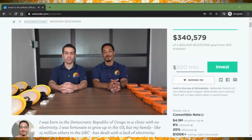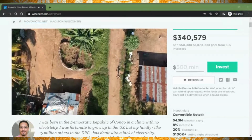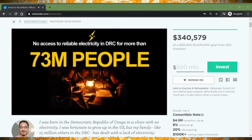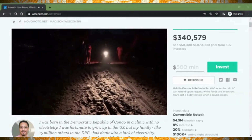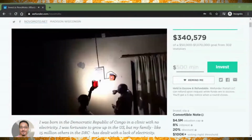My name is Mehrdad Rajman. We are the founders of NovoMoto, an all-free clean electricity company. NovoMoto serves customers where I was born, right here in the Democratic Republic of Congo. 91% of Congo lacks access to reliable electricity. This is more than 73 million people. An average Congolese family spends about $18 per month on electricity alternatives. And for what? To huddle around dim and potentially dangerous lamps, candles, and flashlights for a few hours a night, and to leave their phones to charge for hours at kiosks with diesel generators.